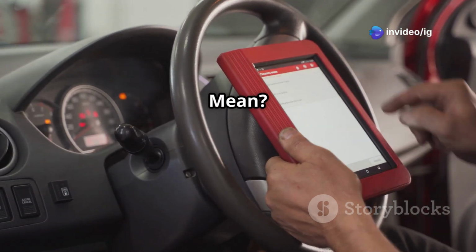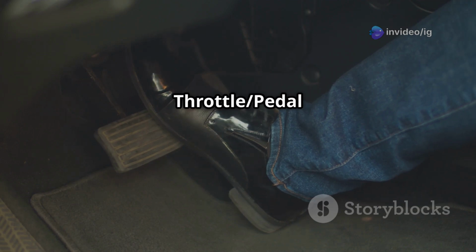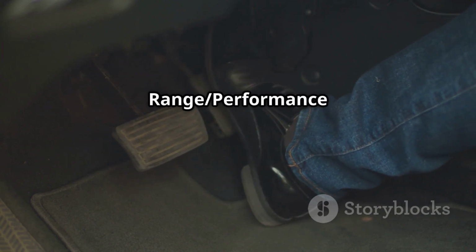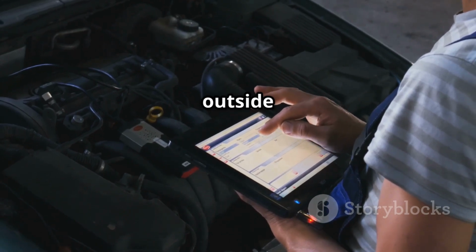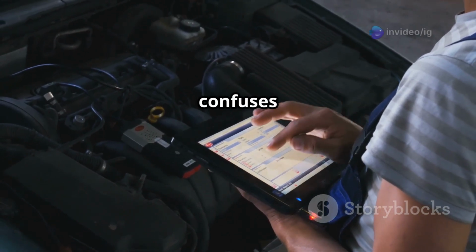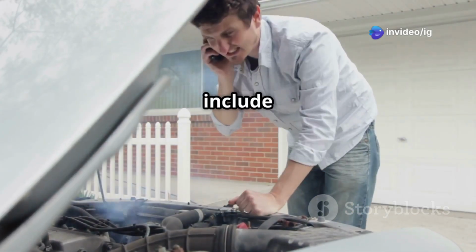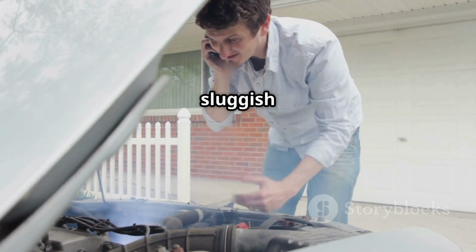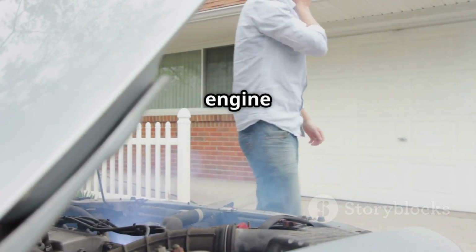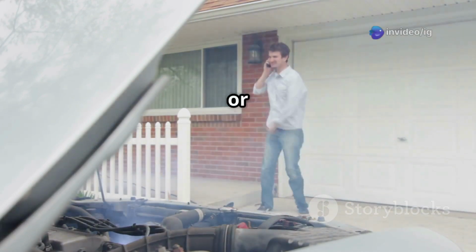What does P0121 mean? The P0121 trouble code stands for Throttle Pedal Position Sensor, a circuit range performance problem. This means the TPS sensor is sending voltage signals outside the expected range, which confuses the ECU about the throttle position. Symptoms of P0121 include the check engine light being on, poor acceleration or sluggish response, sudden power loss or engine hesitation, rough idle or high RPMs, and hard starting or stalling.